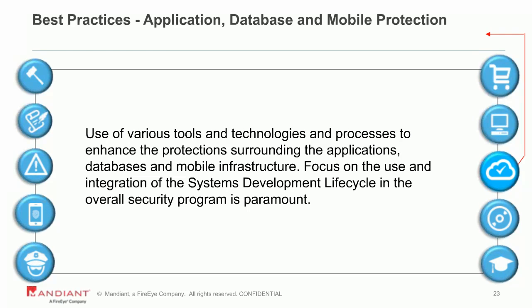So moving on, best practices for application, database, and mobile protection. The next component seems to cover quite a large swath of infrastructure, and it does, but in many ways we're using a lot of the same techniques and tactics for applications, databases, and mobile protection that we would have used in previous components. However, here there's a heavy focus set on the system development lifecycle as well, and the inclusion of security into it for all elements contained within the component.